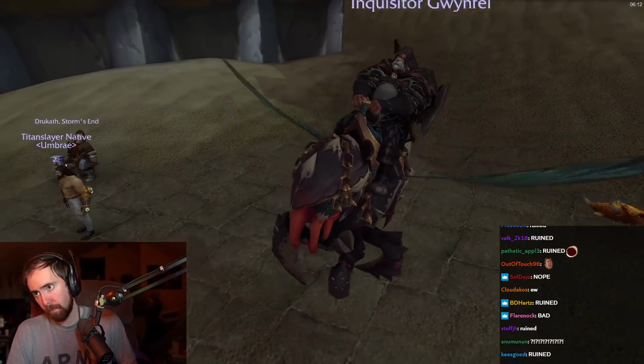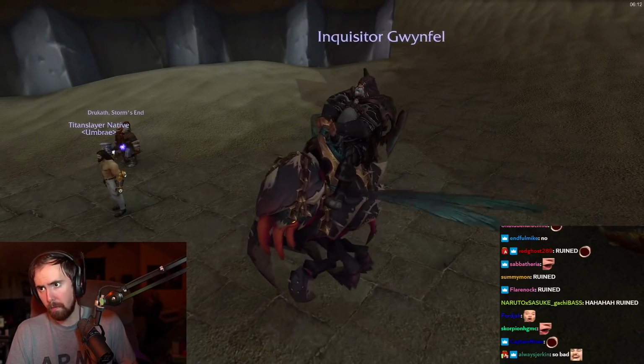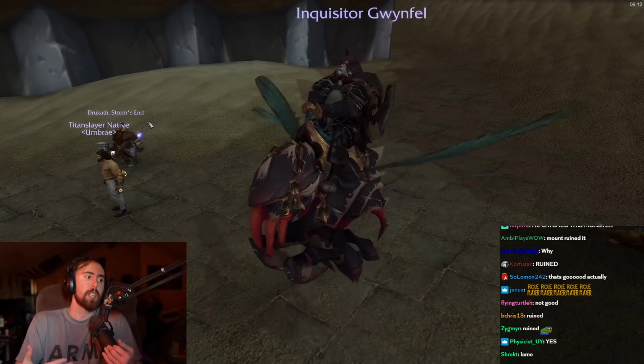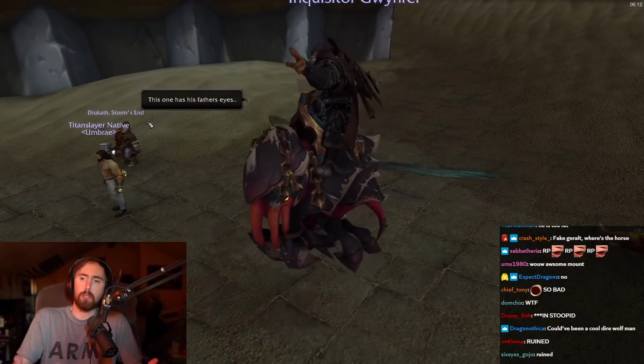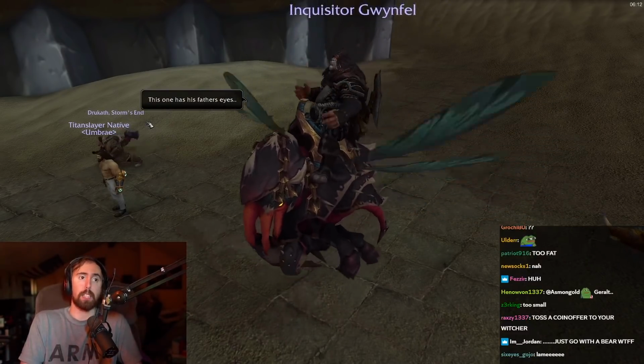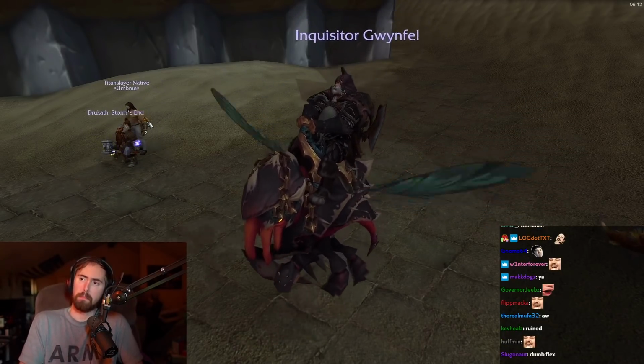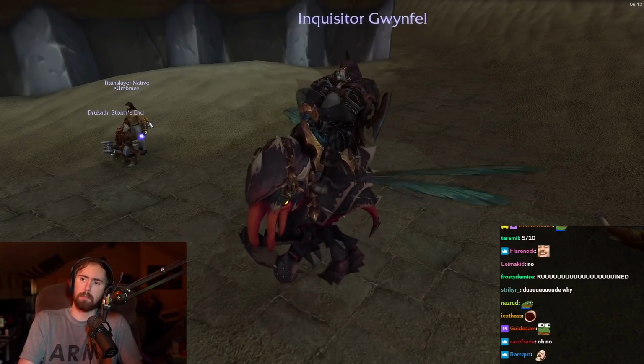I'm gonna be honest. I don't think this mount works that well. It almost makes me feel sad for the mount. You ever seen a really, really big person try to ride a miniature horse and you feel bad for the horse? Gwyn, that's how I feel right now.